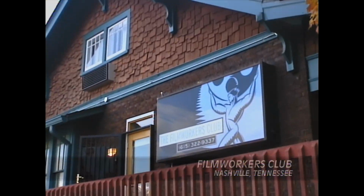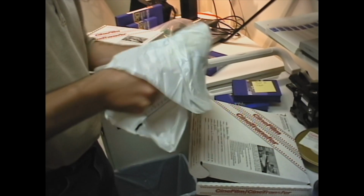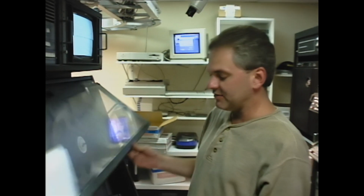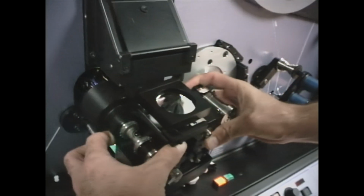After the shoot is over, our film is processed in Atlanta, Georgia. Then it's overnighted to Nashville, Tennessee for the all-important transfer from motion picture film to digital video. This is a Cintel Turbo 3 Flying Spot scanner, and it's what we use to transfer the original camera negative to videotape. It's a CRT that literally scans every frame of film.